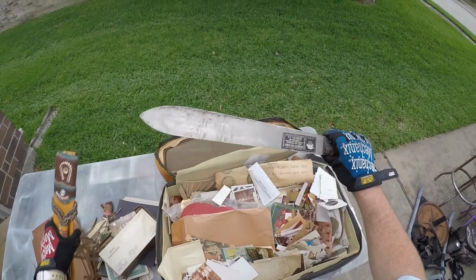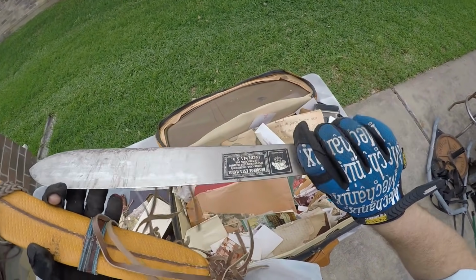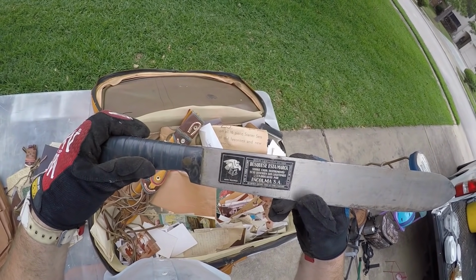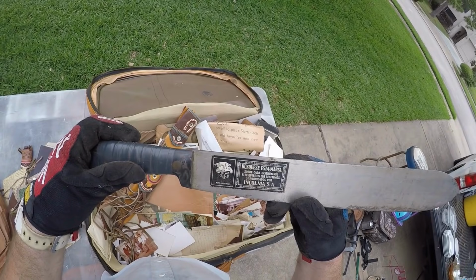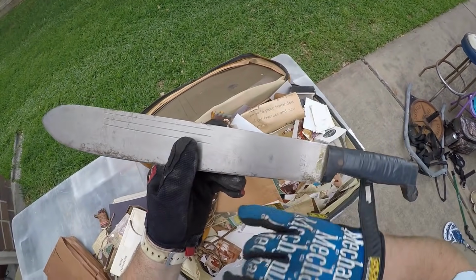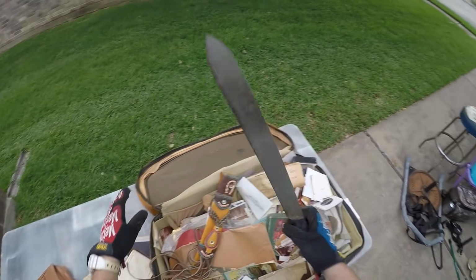Here's a knife or a blade. What's it say? It's in Spanish. Huh. It's got a little stamp. Looks like an eagle. Have to check that guy out.